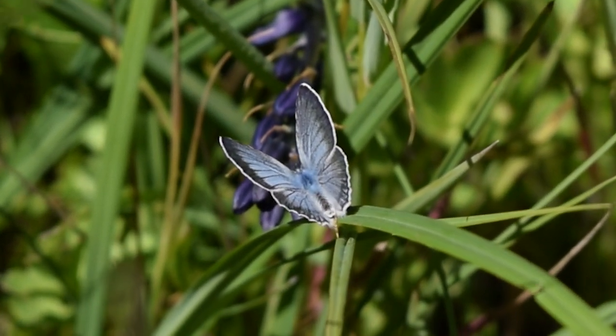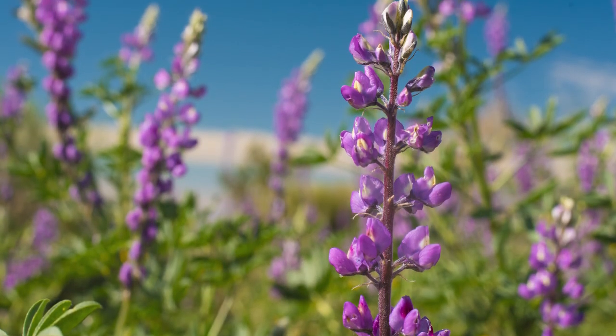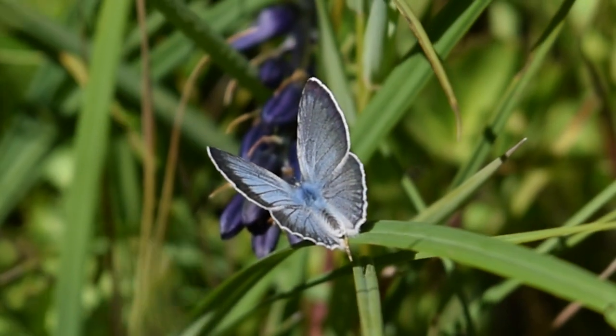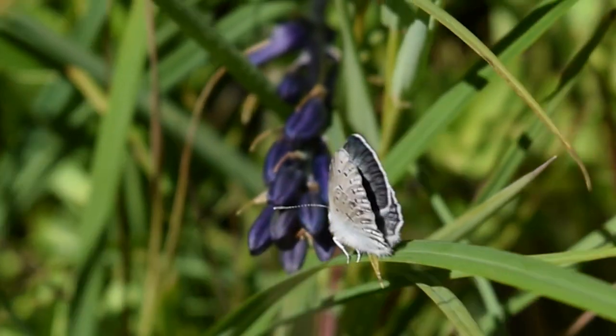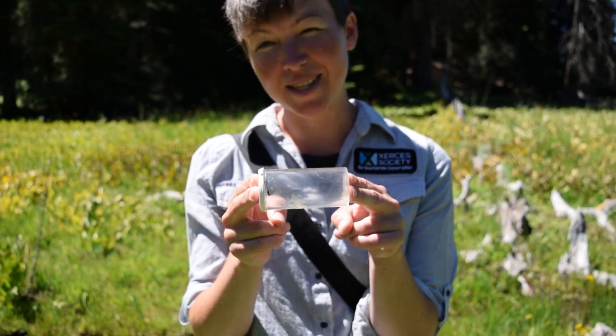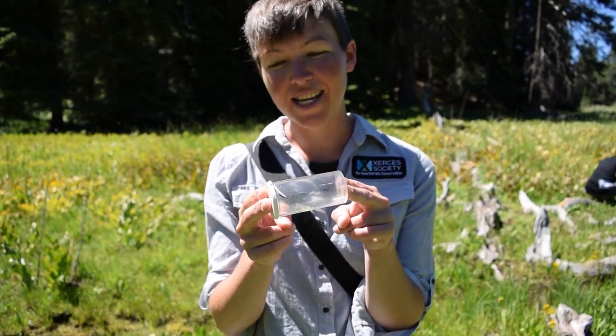But these butterflies feed on lupines, and the really, really cool thing about blue butterflies is that the caterpillars of some of these actually are tended by ants. And the ants protect them, and they produce this sweet liquid to entice the ants to hang out with them and take care of them. So it's a really, really cool relationship that they have together.